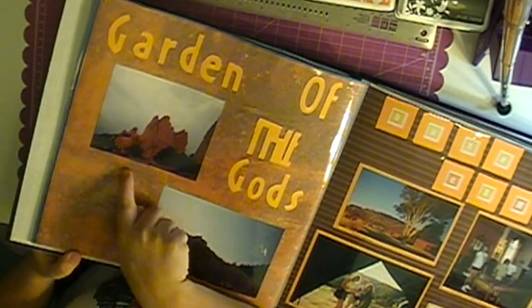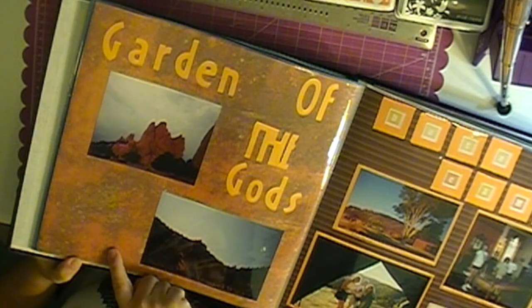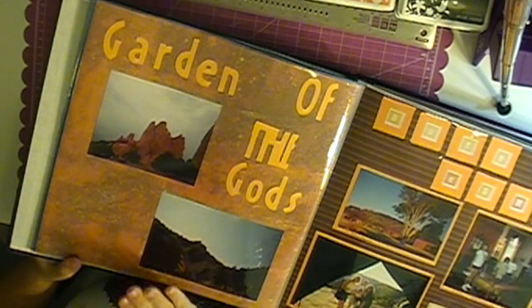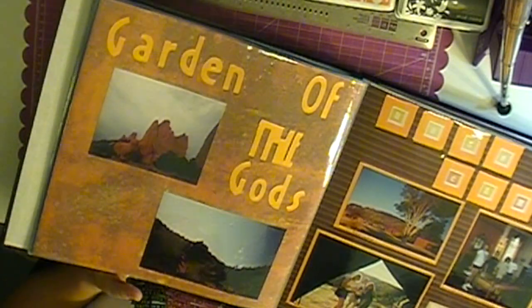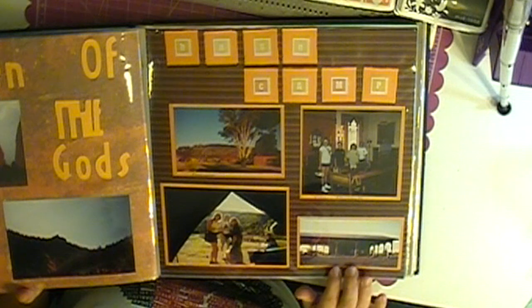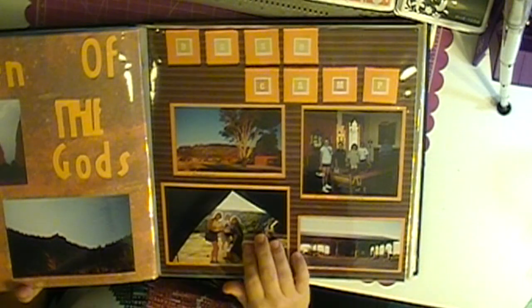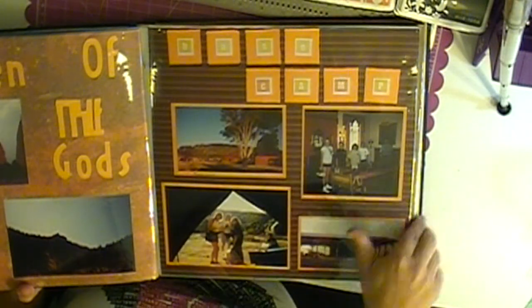This one doesn't even look finished. I probably had intention of writing something here, but now it's been so long I couldn't even tell you what this was to write anything about. It's been so long. I was a big photo matter. I still sometimes photo mat, but not to the extent that I used to. You'll see double or even triple mat sometimes. Stickers in squares.